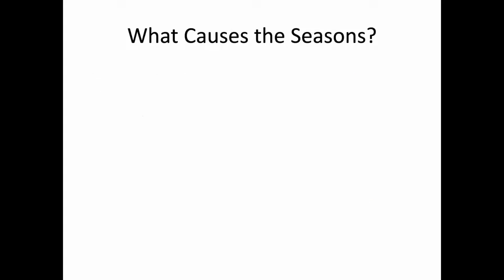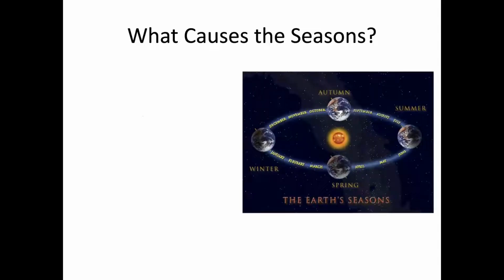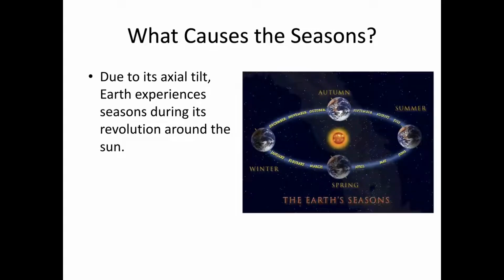What causes the seasons? Well, what causes the seasons is this. Due to its axial tilt, Earth experiences seasons during its revolution around the sun. If we look here at this image right here where I've got the cursor, we see that the months of March, April, and May are months that are actually considered to be spring, okay?